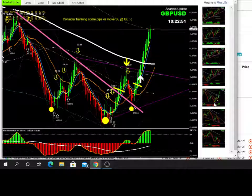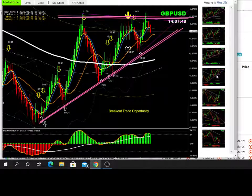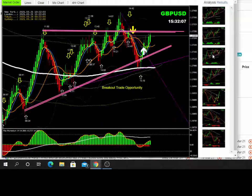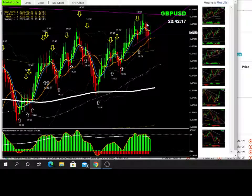And then you had a lovely bullish run there at around 9:30. It started, and at 10 o'clock the analysts advised to consider banking some pips or moving stop loss to break even if people wanted to stay in that trade. And then throughout the day, it kept on inching up. You can see the 2 o'clock analysis up here. Again, there was another analysis done around 3:30 because the price was in a consolidation phase up here. At the moment, you can see it inching up here, but still consolidated around the 1.37430 mark.